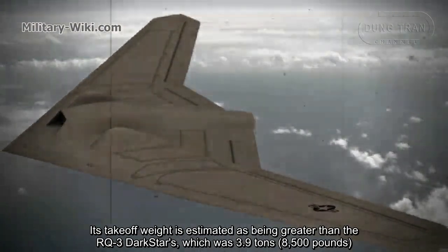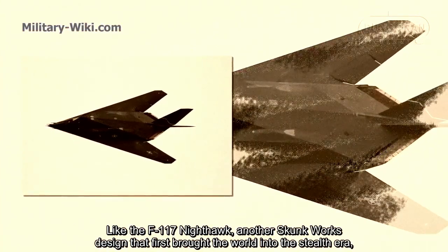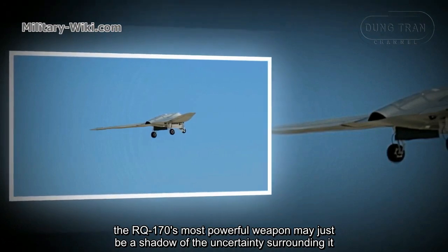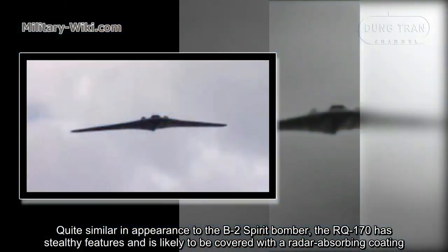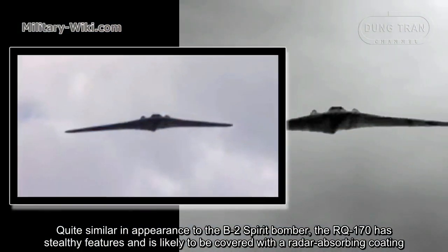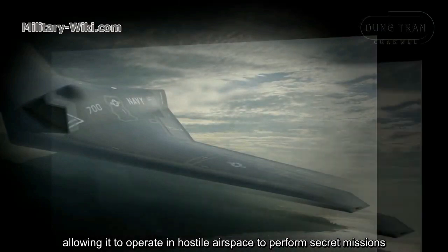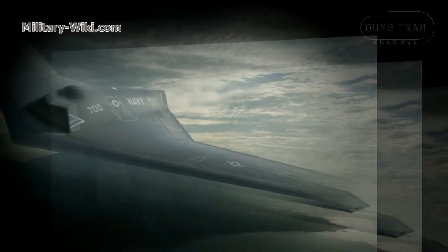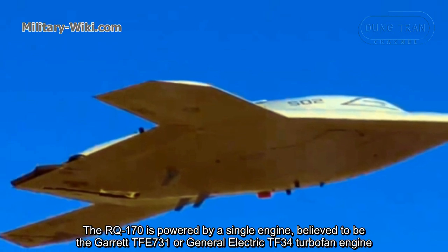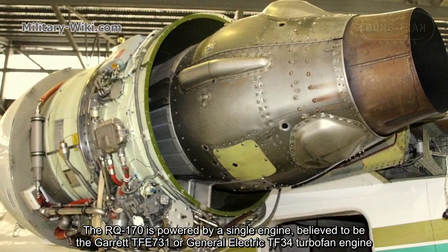It uses a single engine, which is speculated to be either the General Electric TF-34 or the Garrett TFE-31. It was developed, as expected, by Lockheed Martin's Skunk Works, which usually works on stealth designs. It is said to have similarities with some fast stealth UAVs, such as the RQ-3 Darkstar and Polecat. In relation to Darkstar, it's said to be bigger, but uses the same apertures and data links.